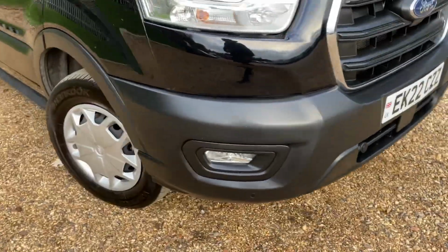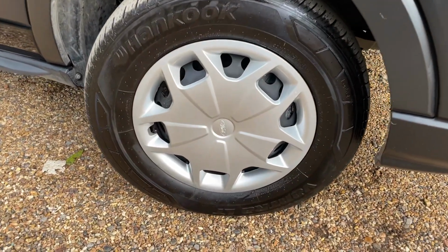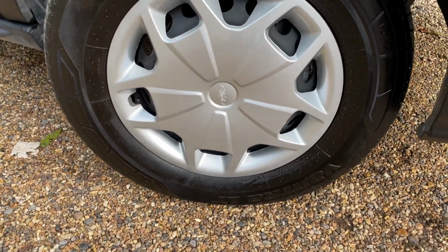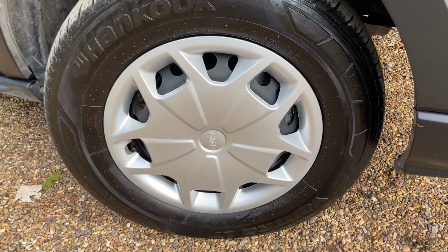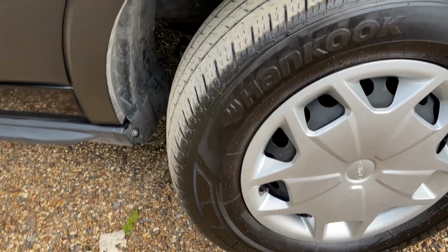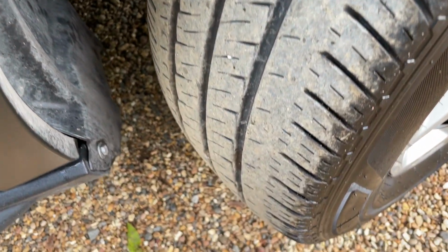Creeping ourselves around the front bumper, we eventually get to these 16-inch steel wheels with silver sparkle wheel covers over the top of them. So if the driver does like a curb, the plastic is nice and cheap to repair. As you can see, we are fitted with the Hankook tyres as standard. Now you're doing 1,600 miles of work, they're in very good condition.